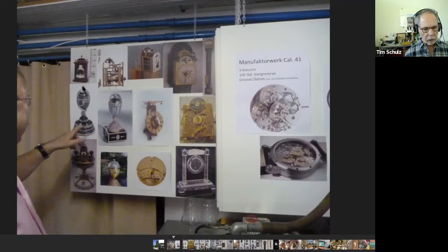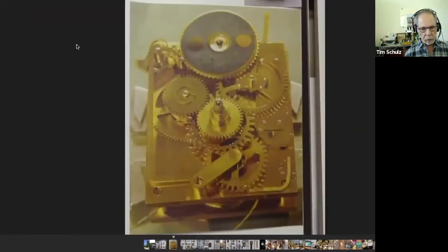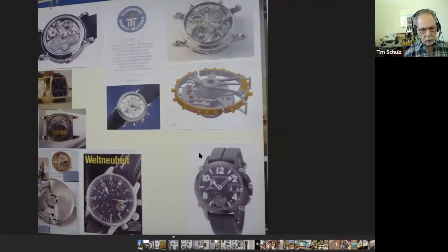Here he's showing some of the things that he's collaborated on: Fabergé automatons and other one-off products. He's done design work and actual fabrication for. So you can see some of these various things: some miniature moon phase clock movement. Here he's showing some of his work that he's done. This is the Frank Muller Gerber collaboration, tourbillons. Fortis did the first chronograph-based alarm watch, automatic alarm watch out there, and it turns out that Paul Gerber designed the alarm complication for them.